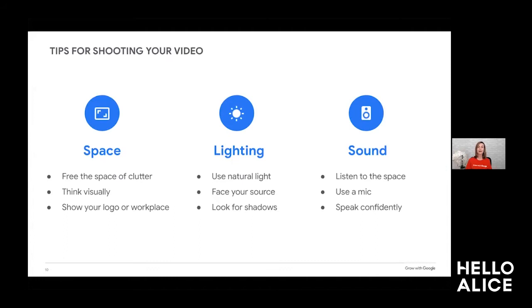Be sure if you're walking around or demonstrating something, the audio doesn't get louder and quieter. Audio is something that can definitely improve or completely ruin your video. That is the one thing you want to be mindful of.